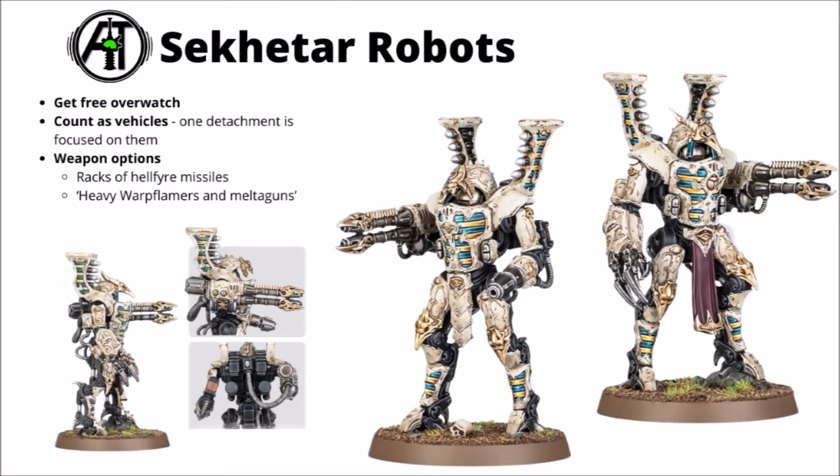For the Thousand Sons, they got their Sekitai robots, the much hyped automata that they'd previously teased in the lore. The reception to them was maybe a little bit mid, maybe people hoping for a bit more like their Heresy era automata. Some liked them and some didn't. They looked like they're equipped with Hellfire missiles, some kind of main cannon, then the option between a heavy warp flamer and a claw in the other hand. Apparently they get some free Overwatch and also count as vehicles as well.